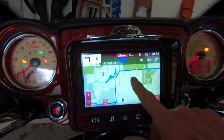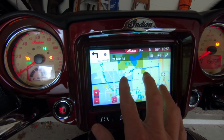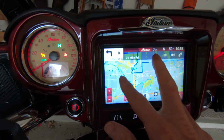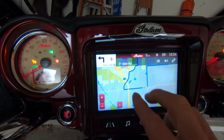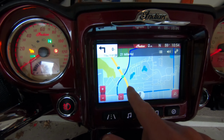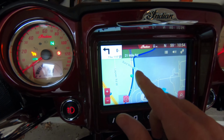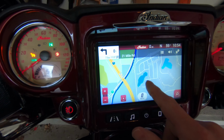Okay, so here's the issue that we had. Let me just zoom in a little bit. Okay. The problem came right in this area right here. Let me get this a little bit bigger. Now, in my original route, I was going down this white line right here, this road. And then it came up to here, right to this point. So that's where this took me off this turn.